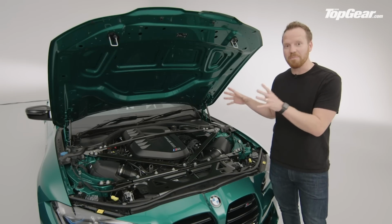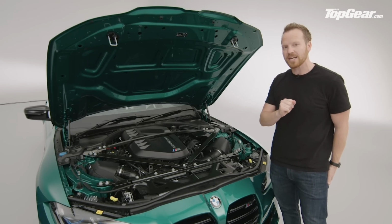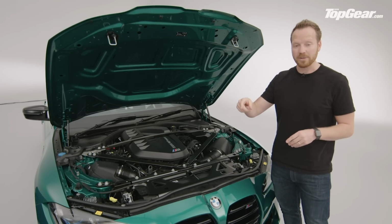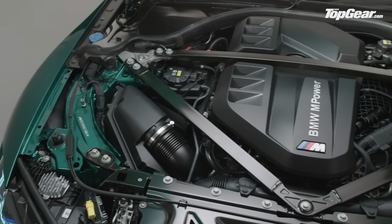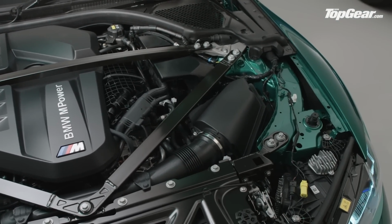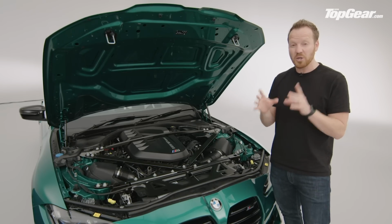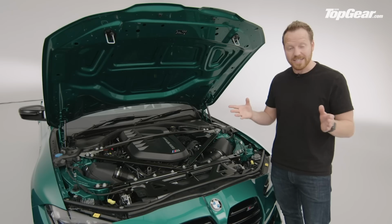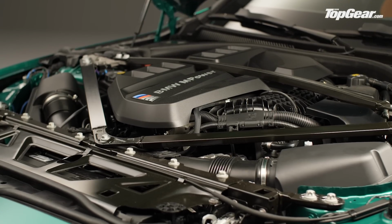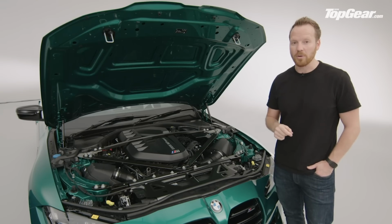Under here though is the bit we care about most, a brand new 3-litre twin turbo straight 6 producing 503 brake horsepower in the M3 and M4 Competitions. That's 60 horsepower more than you got in the old M3 and M4 Comp. It produces 100 Newton metres more torque. It revs 1,000 RPM higher, with the red line now at 7,200 RPM. 0 to 62, 3.9 seconds, whichever model you go for. Top speed, 155 miles an hour, or 180 miles an hour if you pay BMW a little bit of extra money.